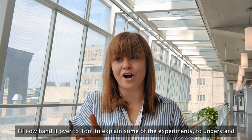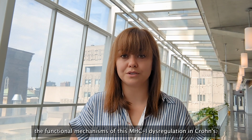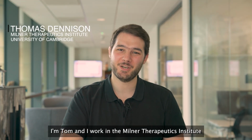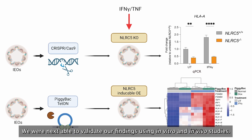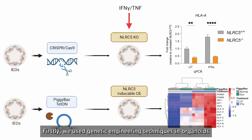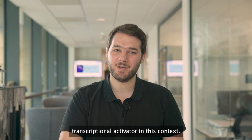I'll now hand it over to Tom to explain some of the experiments to understand the functional mechanisms of this MHC-I dysregulation in Crohn's. Thanks, Rachel. I'm Tom, and I work in the Milner Therapeutics Institute in close collaboration with the Zilbauer Group. We were next able to validate our findings using in vitro and in vivo studies. Firstly, we used genetic engineering techniques in organoids to dissect the MHC class I pathway. These findings confirmed NLRC5 to be a key transcriptional activator in this context.